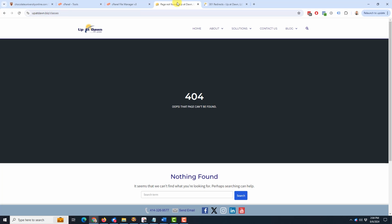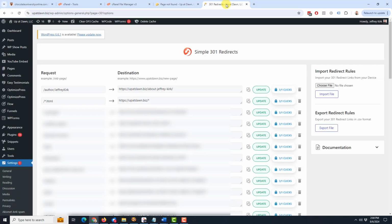So in this case, here's the page we're going to go for, up at dawn.biz/classes, which you can see there's a 404 error. I'll refresh to just show that it's real. And we're going to go to the same page that we did in the previous example. We're going to go to Chocolate University Online. So let me show you how to do this. So we're going to come into here.